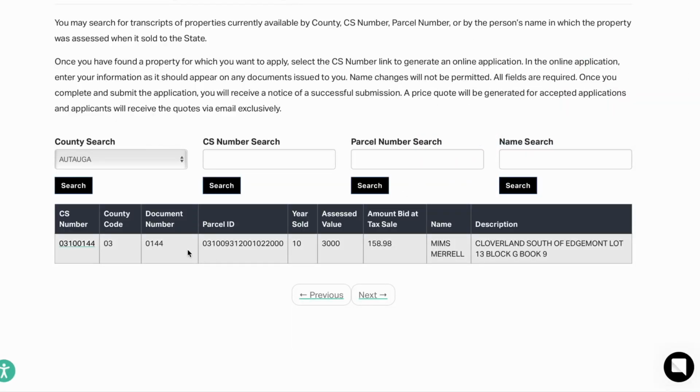Also, you see parcel ID. Okay, county code is here. That's not necessarily important for searching purposes. Document number, parcel ID, year sold, assessed value, amount bid, name, description. So the parcel ID is very important because that allows you to look up the actual property. But I want you to keep in mind that it's a special way that you need to look this up. And I'll go over this in the Patreon group.